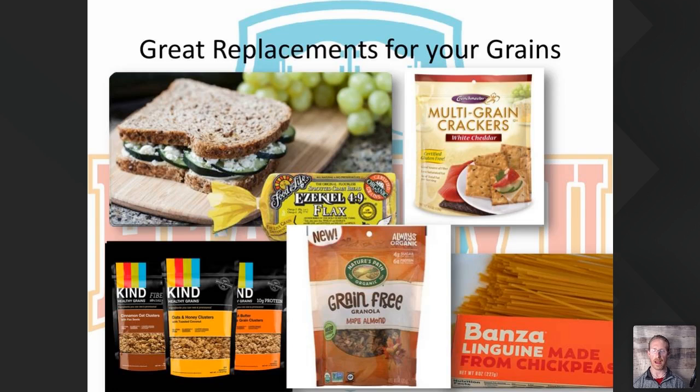Now, if you have celiac disease, don't eat these. Avoid wheats in general. But if you have a suspected sensitivity, then you can eat this as your wheat replacement and you will probably do just fine. I know that I have some pretty severe issues with gluten. I tolerate this with no issues at all.